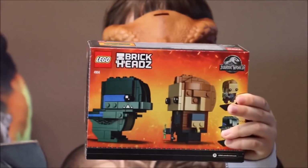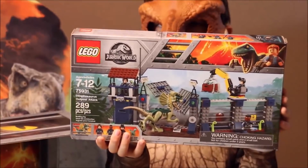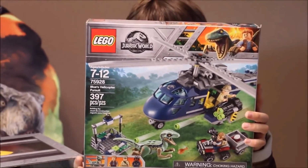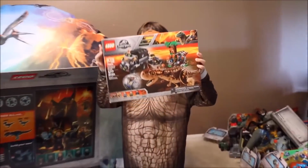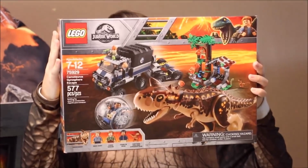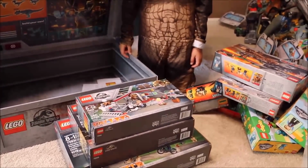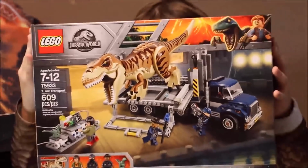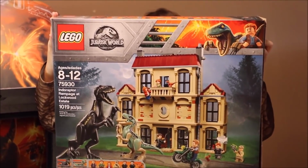Whoa, cool. It's Brickheadz, Owen and Velociraptor Blue. Whoa, the Dilophosaurus Outpost Attack. How cool. Whoa, Blue's Helicopter Pursuit. Awesome. Okay, what else was in there? Oh, cool. It's the Carnotaurus Gyrosphere Escape. Awesome. Wow, and I got three more. Let's see what they are. Oh, it's the Jurassic Park Velociraptor Escape. It's the T-Rex Transport. Oh, and the biggest one, the Indoraptor Rampage at Lockwood Estate.